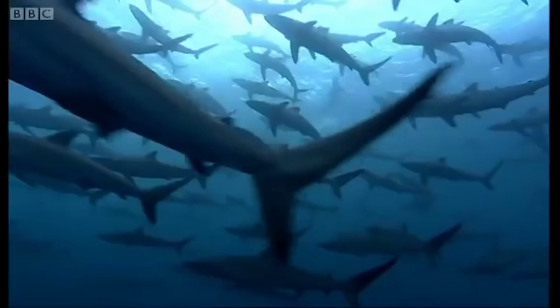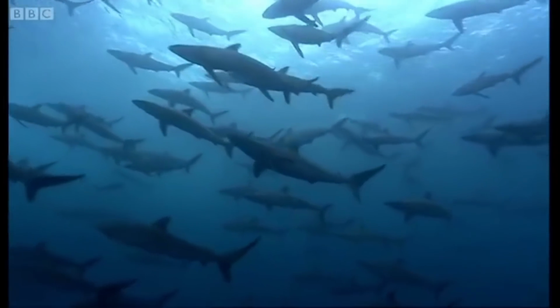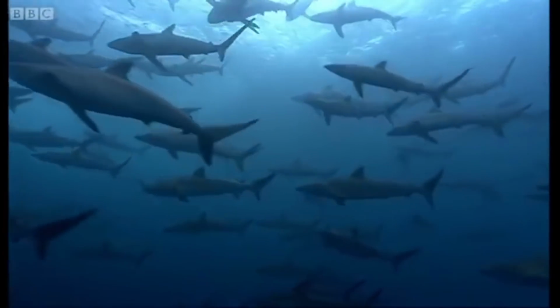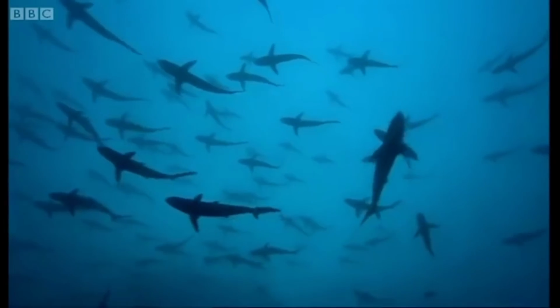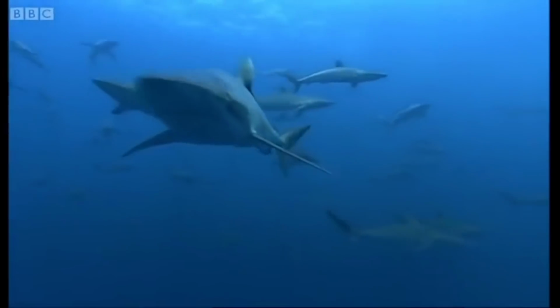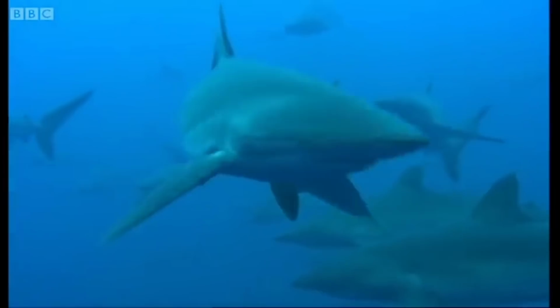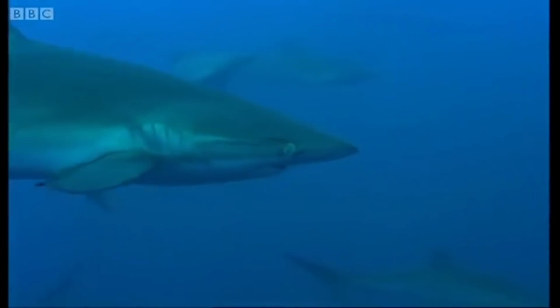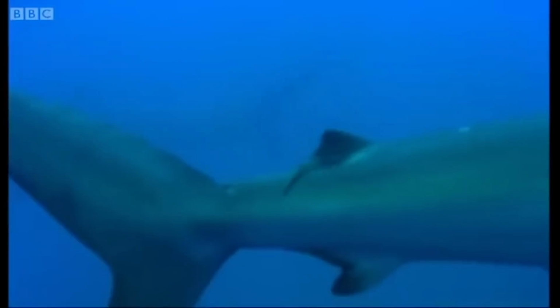These silky sharks are normally ocean-going species, but the seamounts in the eastern Pacific, like Cocos, Malpelo, and the Galapagos, attract silkies in huge groups up to 500 strong. Silkies seem to specialize in taking injured fish and constantly circle seamounts on the lookout for the chance to do so. But silkies are not the only visitors.